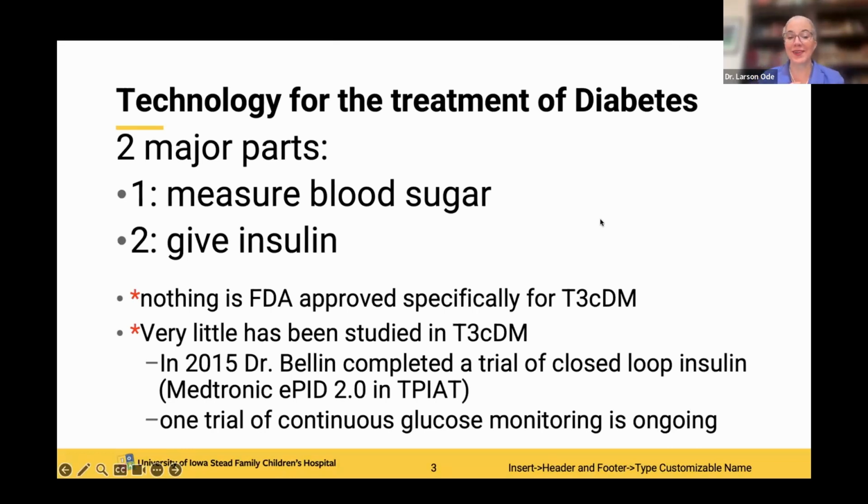So Dr. Bellin, of course, is one of the world's greatest experts in this area. And so she actually has done a trial of closed loop insulin infusion, which is a type of technology that was done in 2015. I will talk a little bit more about what that is later. And there is a trial of continuous glucose monitoring in type 3 that is ongoing, but there's actually not a lot out there specific to type 3 CGM currently.